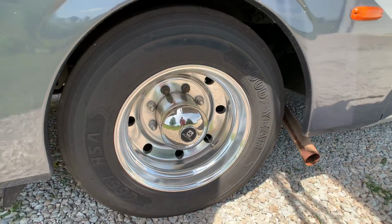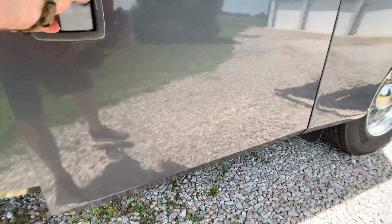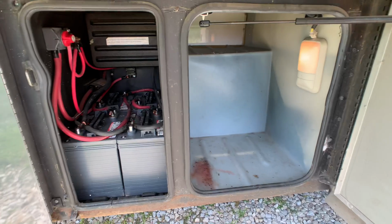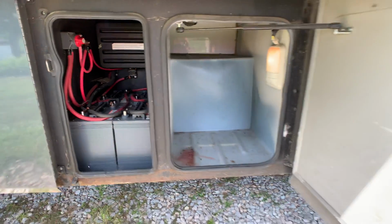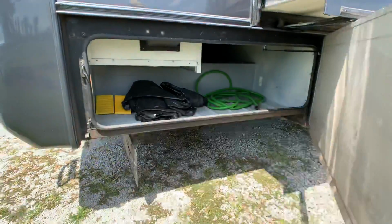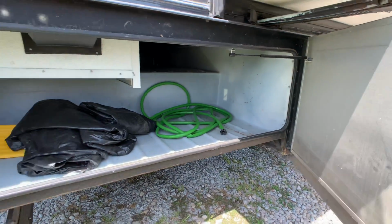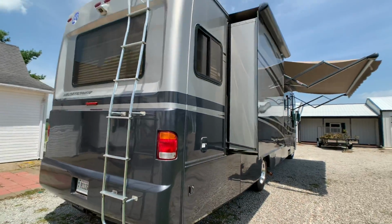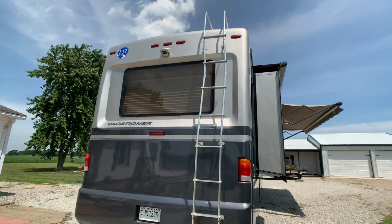Again, beautiful 22.5s, aluminum Alcoa wheels, polished, good looking. A lot better looking than those 19.5s you'll usually find. Brand new batteries, brand new chassis battery also. Huge storage, and again, pass-through storage right there too. Beautiful rear molded fiberglass cap. That is another thing you're not going to find on a Class A gas motorhome.